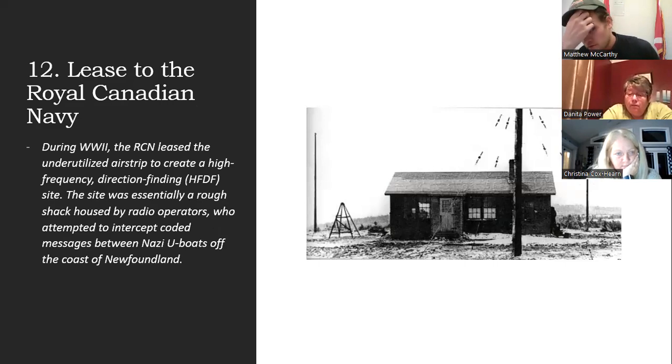Number 12, leased to the Royal Canadian Navy. During World War II, the Royal Canadian Navy leased the underutilized airstrip to create a high-frequency direction finding site. So what's that, you might ask? The site was essentially a rough shack housed by radio operators who attempted to intercept coded messages between Nazi U-boats off the coast of Newfoundland. So this is kind of a code-breaking site, which is a pretty interesting history.